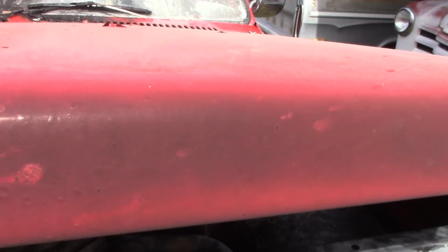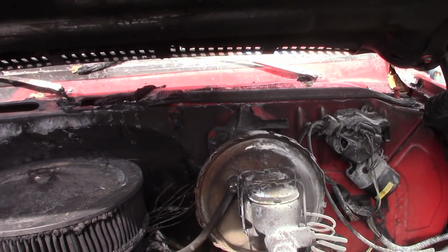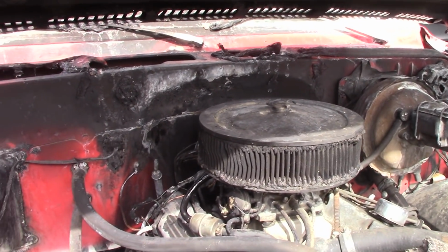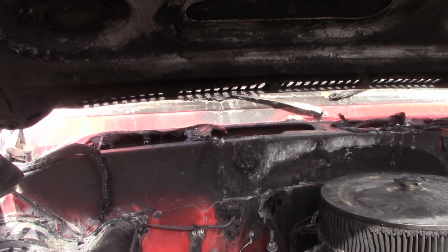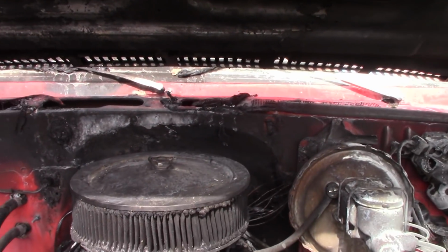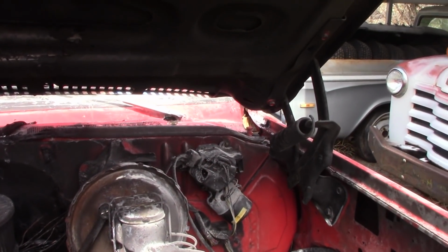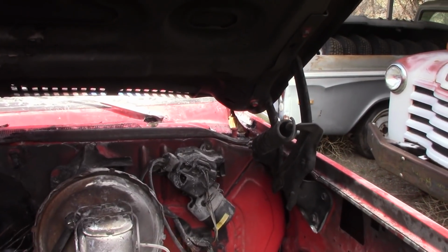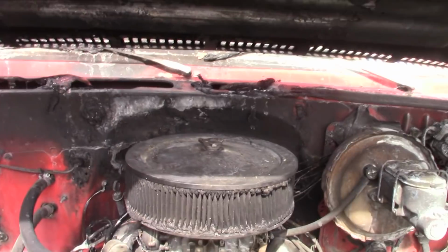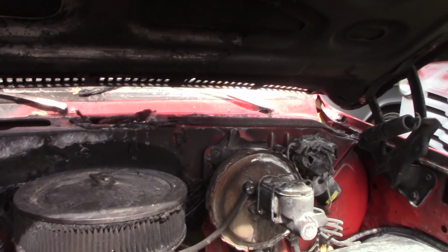Okay, so here's the aftermath. The fire was really right behind the carburetor back there. Everything on the firewall is toast. Heater box, all the wiring, well, everything. Wiper motor and pump. Yeah, it was flaming pretty good, and Victor ran and grabbed the fire extinguisher.